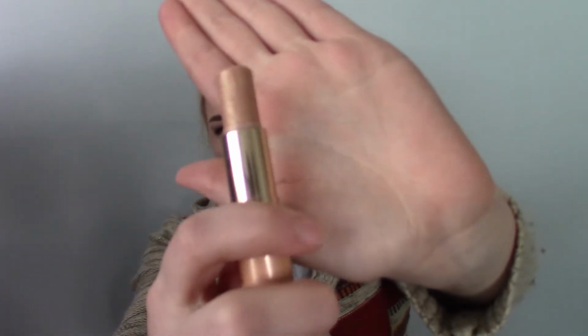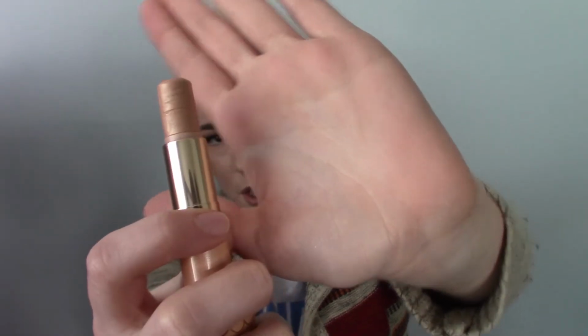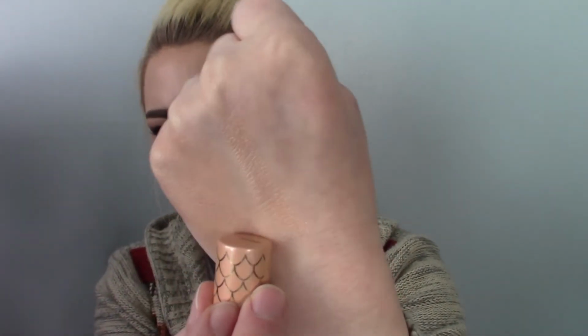Yeah, Spotlight. So here is how much is left, and I will mark this on a piece of paper so that we can track it that way. But I really do want to use this up. It's a really pretty highlighter. It's not too terribly dark for me. Here it is swatched out next to the bronzer. I think you can kind of see the glow there. It's really pretty. It has a pinky undertone to it. And I just want to get more use out of it because this is the oldest liquid cream highlighter in my collection. So gonna get that out of there.